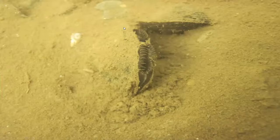So here we go, just as an example, we have the eastern elliptio here. You can see its cilia pretty well. Took this picture a couple years ago. And so this is the inhalant siphon, so that's where water goes in. And then the exhalant siphon, where water goes out, goes that way.